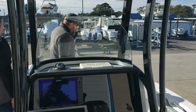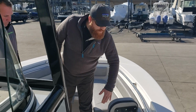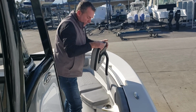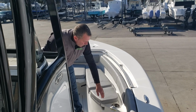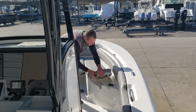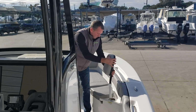Bringing the boat up to the bow here, I really love how you've developed a two-part system for your forward-facing backrests. These backrests can be spun to the side for access. They are removable. This is a Mate Series rod holder and cup holder, and we also have this built-in backrest, which makes things nice if you didn't want to have this part on the boat at all.